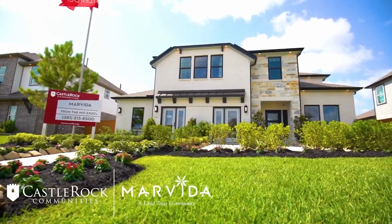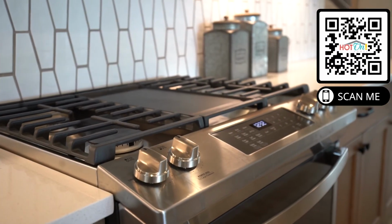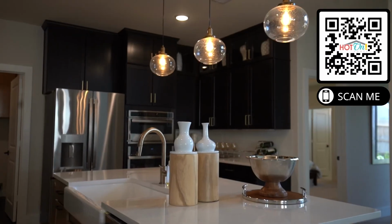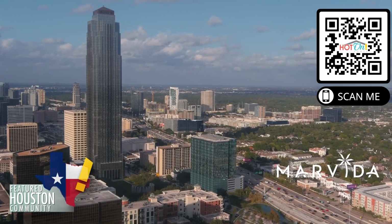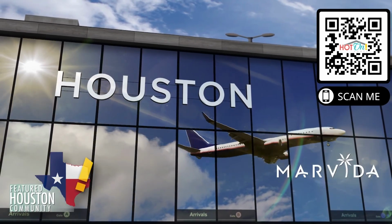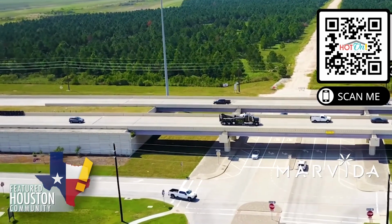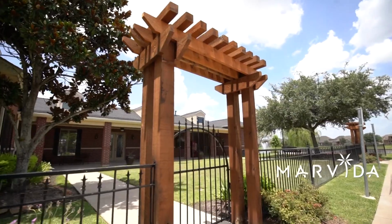Approximately 2,500 distinctive homes will offer the latest in-home technology for the 21st century and beyond. Marvida's stellar location is in close proximity to Katy, the Energy Corridor, and downtown Houston via the Grand Parkway and Highway 290. The community offers residents outstanding amenities available at sister communities Mira Mesa, Canyon Lakes West, and Bridge Creek.